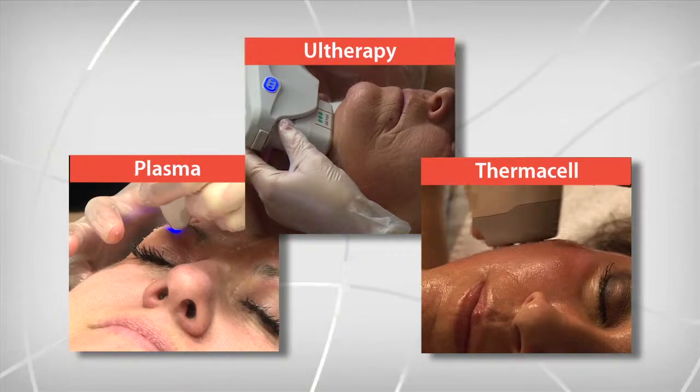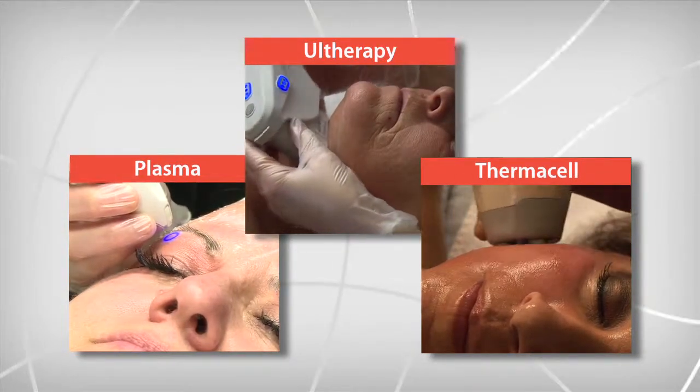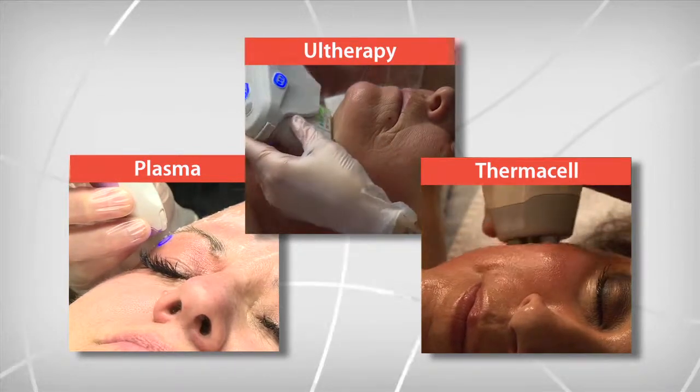Welcome to The Younger You. Today on the show, we're talking about skin resurfacing. Now, there are a lot of ways to resurface your skin, but today we'll be focusing on three of them: plasma, Ultherapy, and ThermaCELL. All three of these methods are non-surgical and great options for tightening your skin. We're going to be breaking today's show into three segments. It's the first time we've done it like this, with the first segment focusing on plasma skin resurfacing.